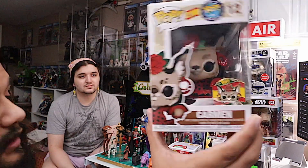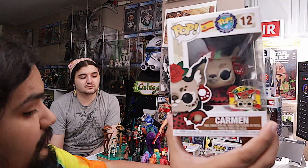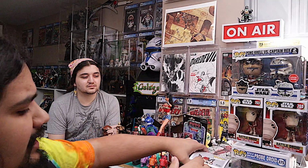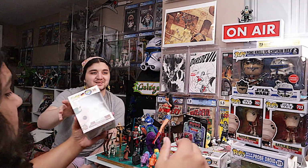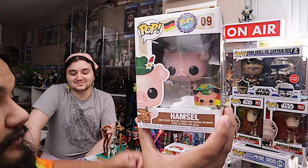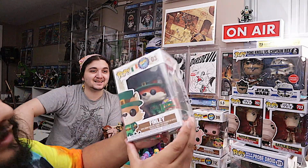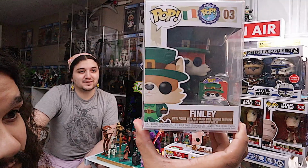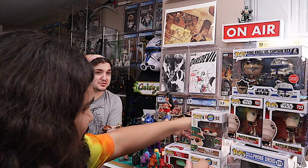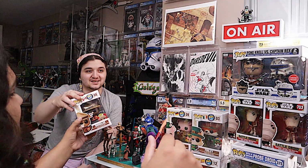These are all from the Around the World Pops. Are you going to put these pins on your jacket? I'm not making another jacket. I think I'm making a lanyard, but I'm not positive. I like this one. Hamsel. I love Hamsel. Very cute. Oh, I also love Finley. Did I mention how much I love Douglas?